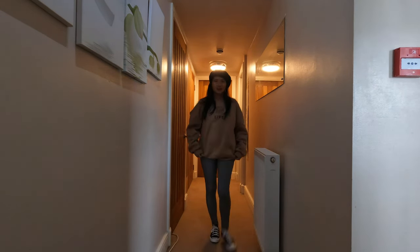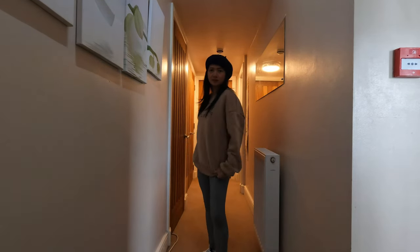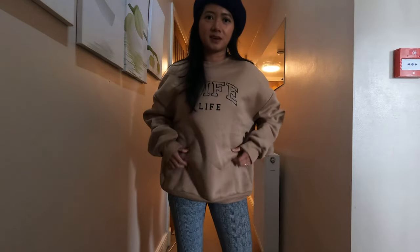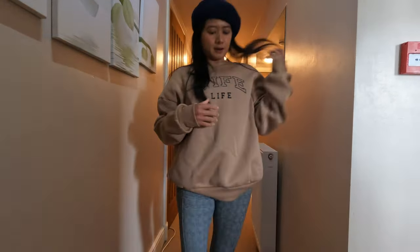Hi guys, so here is my jumper. I don't know if you can see properly because our light in the hall is not very bright. This size is small and it's very nice. Very nice material. Oh, it's very cuddly. It's like a pillow or a very soft blanket. I love it. I love the color, and I like the print.